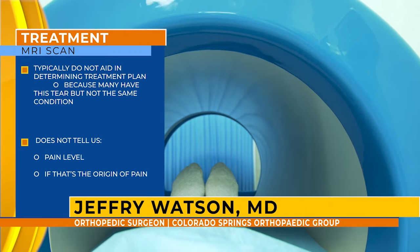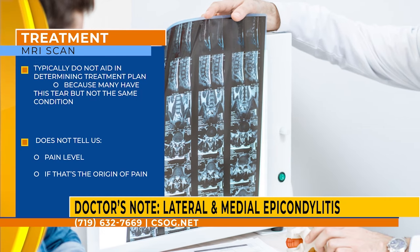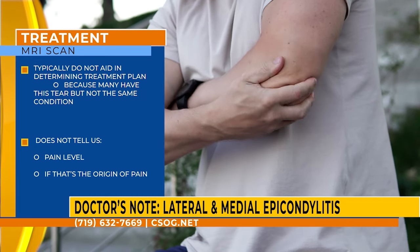The MRI doesn't help us very much. Many people will come to me with an MRI that's been ordered and that shows a tendon tear. We don't really care about your tendon tear because a lot of people will have that same tendon tear who don't even have this problem. It doesn't tell us what to do. It doesn't tell us how you feel. So the mere presence of how it looks on MRIs doesn't tell us what to do for you.